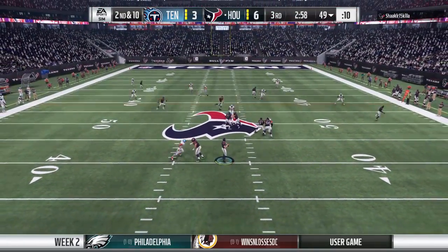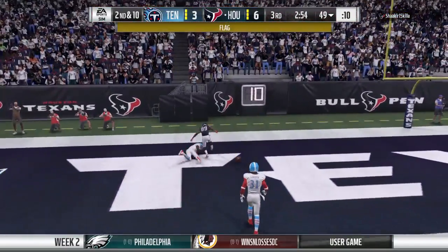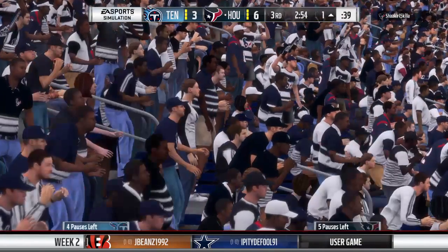To throw now on 2nd and 10. He's going to loft one deep left side here. And that's going to wind up incomplete. However, we do have a flag down.